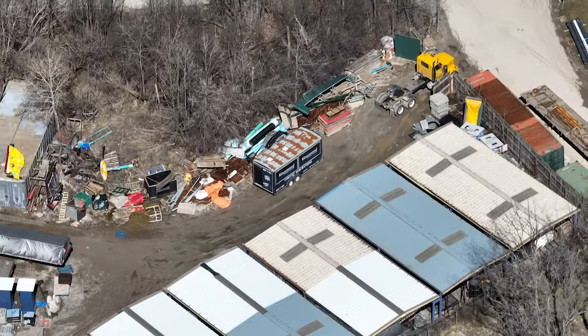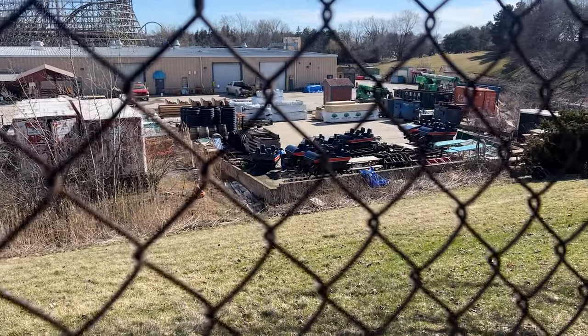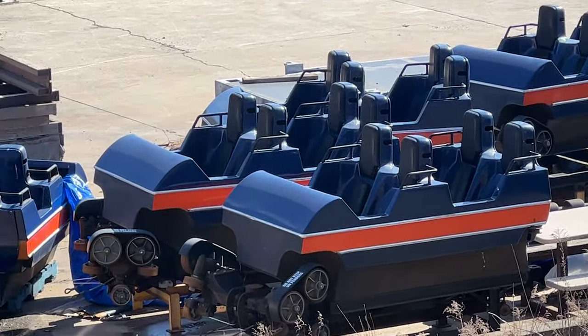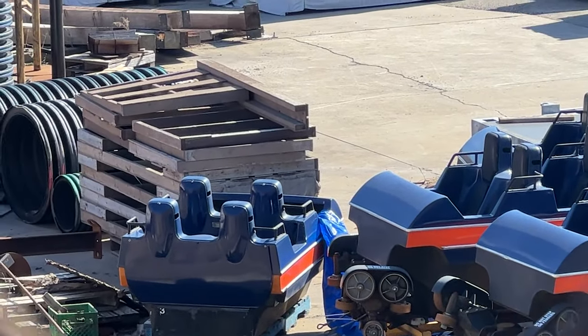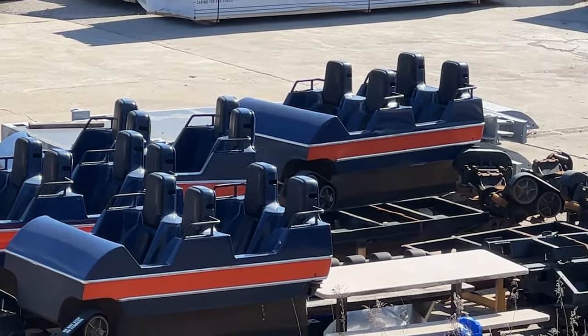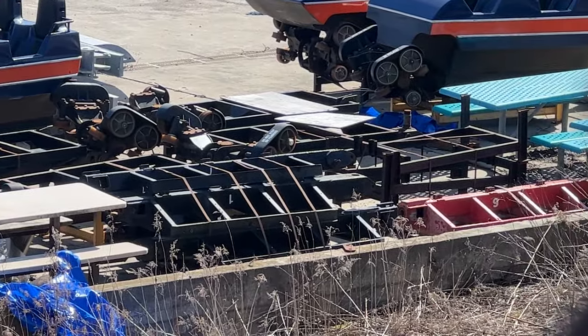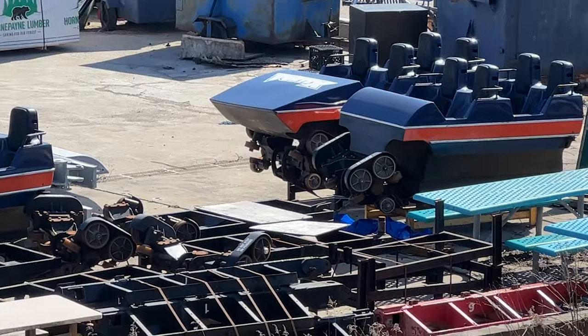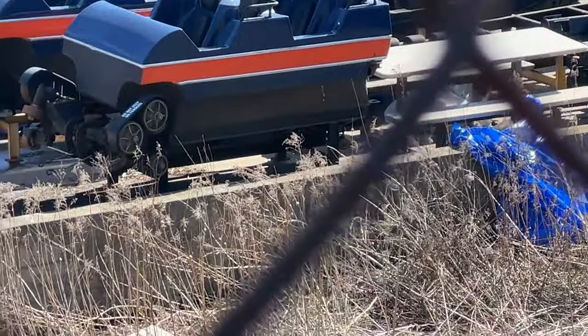I'm trying to think of what's next. There's so much to talk about. Oh, we wandered along the outside of the park. Again, this is not filmed inside the park. This is outside the park along the perimeter fence. Here is Vortex's old trains from Kings Island. Some of them have now been used. So what I'm showing you right now, they're taking apart these trains and using some of the parts. So this is just proof that some of them have been put to use.